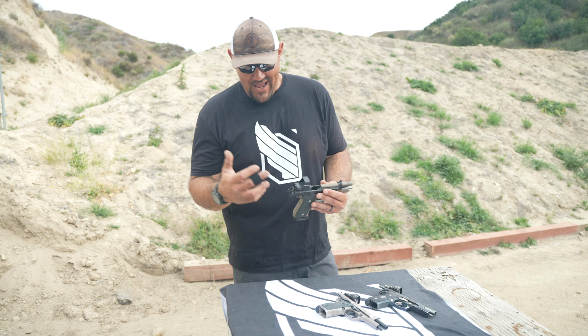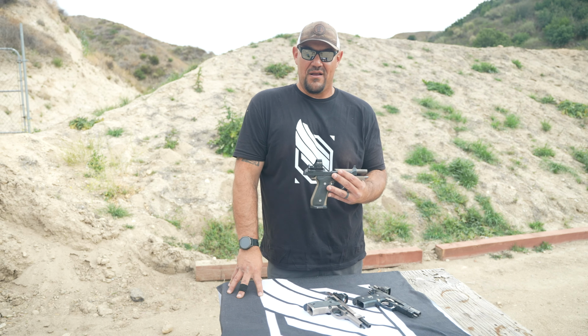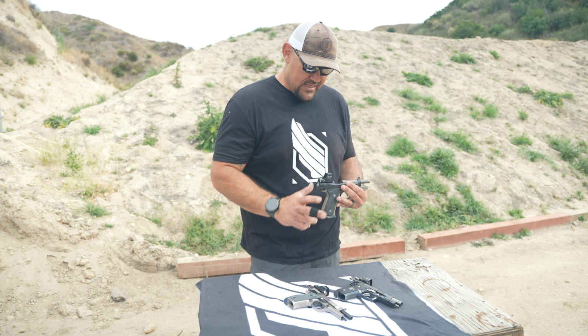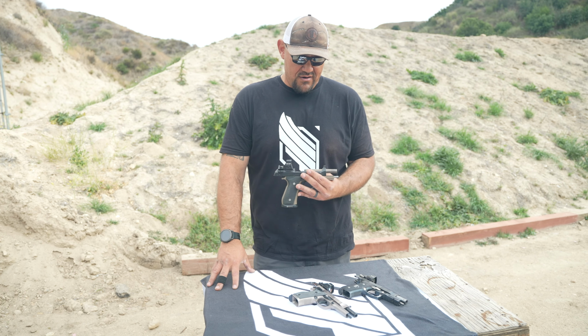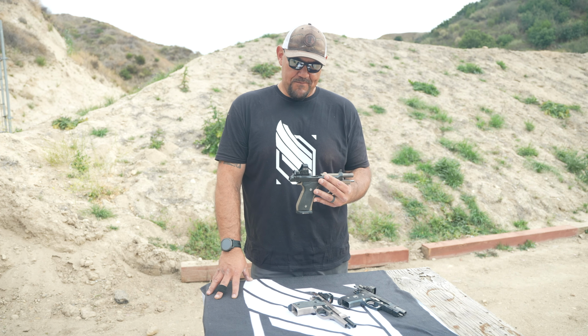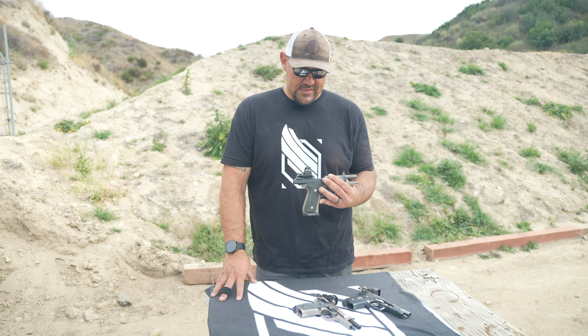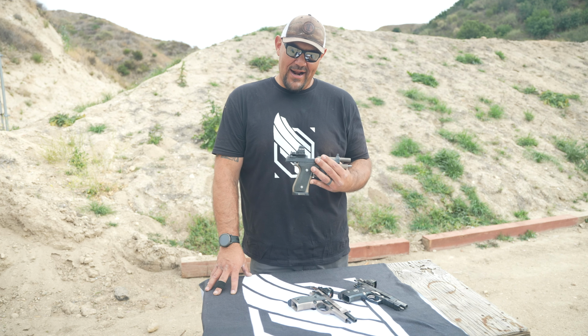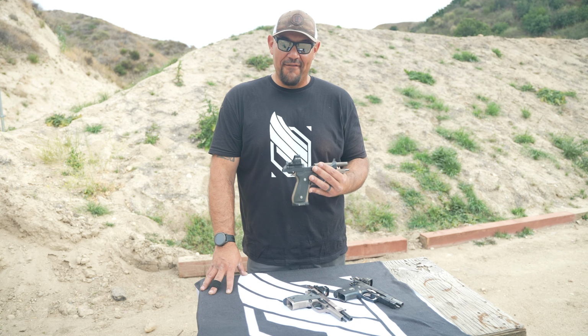As far as battery life, I just leave them on, especially on my EDC, and I change them. I've had these two for just over a year and this one just under a year. I just change them once a year and I've had no issues. Now I will turn it down a little bit at night, obviously for all the appropriate reasons, but really no issues with battery life.